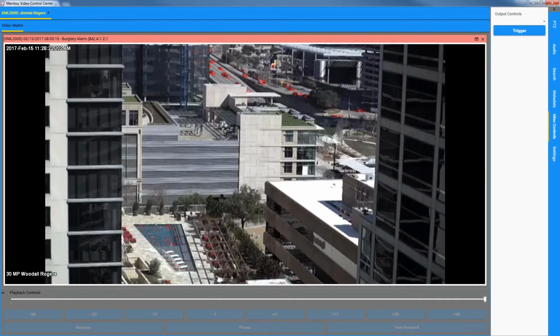Through the miscellaneous controls, here is where certain cameras out there have an input that you can trigger on them. Maybe that's a light that we can turn on, or a nighttime setting, like an infrared, something like that. That's where we can trigger our input on the camera. Then we have some more basic settings, how many cameras we want to limit our VCC to as far as opening them all at the same time.